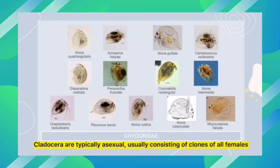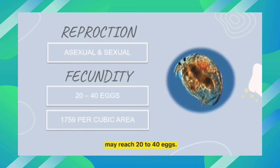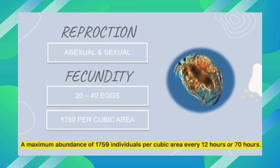Cladocera are typically asexual, usually consisting of clones of all females, but with gender determined by the environment, and males are produced during stress. After autumn, the males will emerge and sexual reproduction will occur. For their fecundity, Daphniidae, Sididae, Chydoridae, and Eurycercidae may reach 20 to 40 eggs, with a maximum abundance of 1,759 individuals per cubic area every 12 hours or 70 hours.